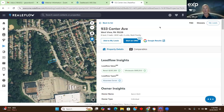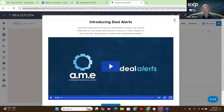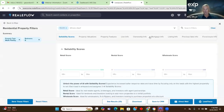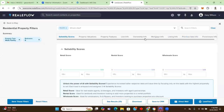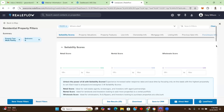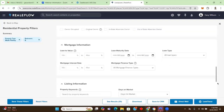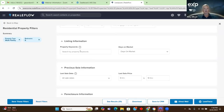So what I'm wondering is, is there a place we can type in free text, like free-form text? I don't think it's going to be in here. So let's check under filters. Where else? Search filters, clear, showability. Under listing information, they have property keywords. I don't know if listing information is MLS listing or if it's this property entry. Yeah, it is probably going to come from the MLS.